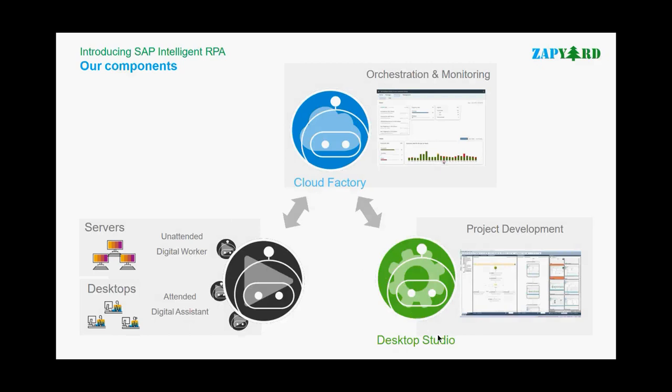The other component is named Desktop Studio, which allows you to create a bot in the on-premise system. This is an on-premise system. Okay, remember that. Cloud Factory is in the cloud section. So in the on-premise, you can download it, like if somebody knows about SAP UI5 development, Web IDE can be downloaded as a local Web IDE, right? As an internal software. Similarly, it is basically an internal software. You can download it and do your bot development.